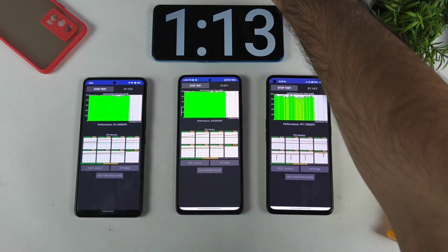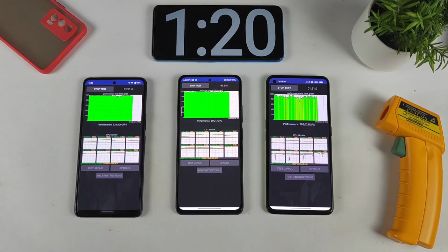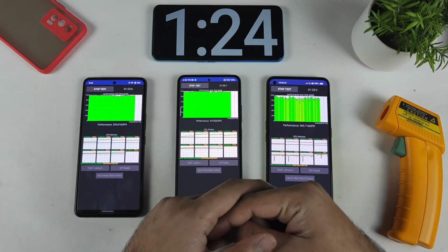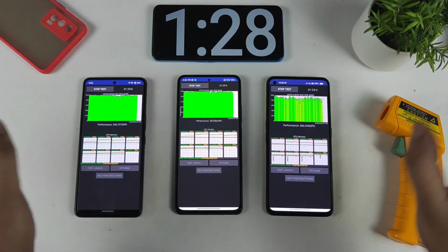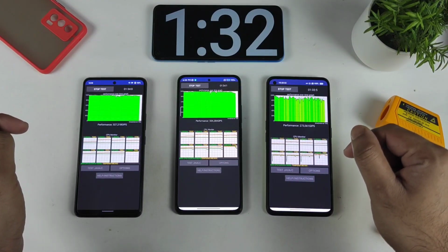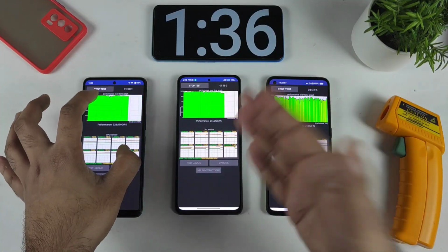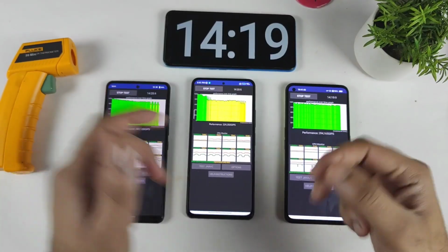So let's see, friends, after 15 minutes I'll come back again and check. For every 15 minutes I'll try to monitor, because this is kind of an extreme test, right? So after 15 minutes I'll check, and then after 30, 45 and 60 minutes. But right now, if we look at the overall scores, these are the results. This complete test is done using the monster mode, high performance mode and the GT mode. I can be back after some time.